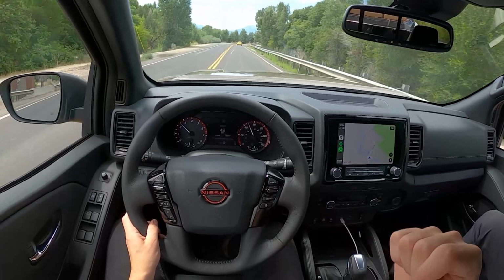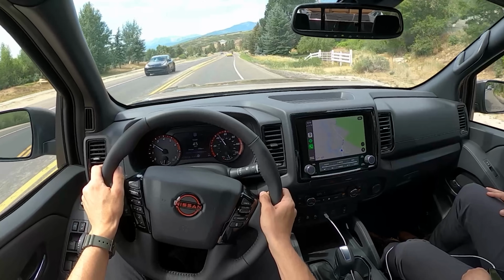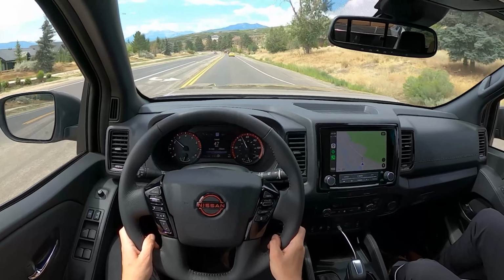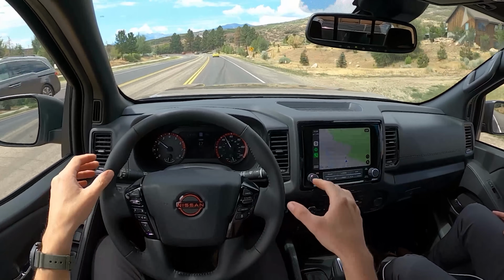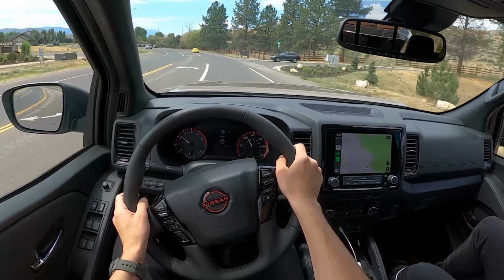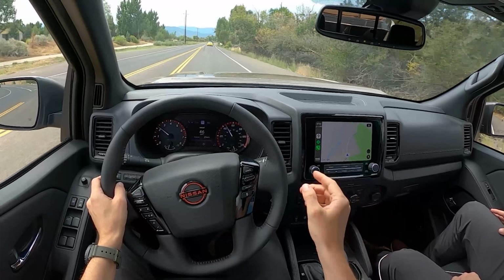The damper tuning on these Bilsteins is just incredible. It's almost as good as you would see from an aftermarket suspension setup. I haven't driven a lot of trucks that come from the factory riding like this. So a pretty tall compliment. And this is only available in the Pro-4X, right? The Bilstein shocks, yes. The Pro-4X and the Pro-X. And the Pro-X is two-wheel drive. And the Pro-X has a slightly higher payload and towing capacity, right? Correct, because it's a lighter truck.